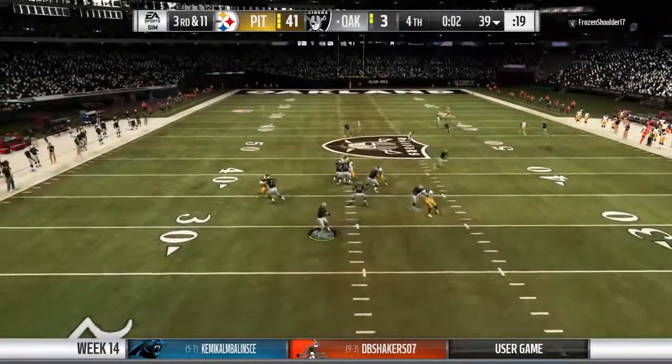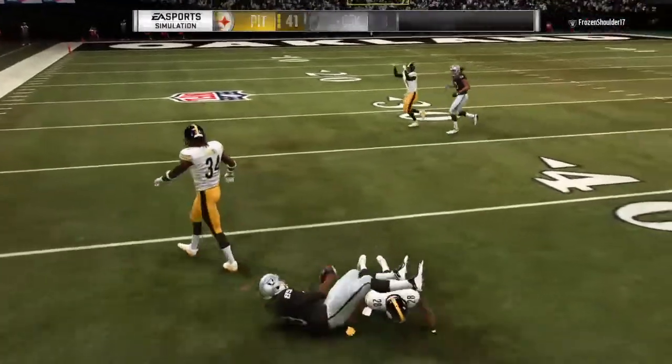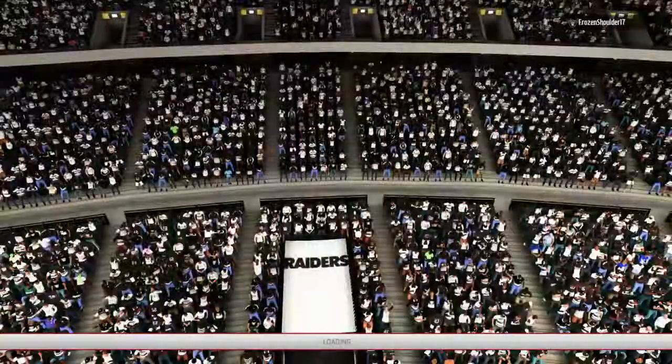One final try now for Carr. He'll have his man. That's Cooper. And taking it across midfield and just shy of the 40.